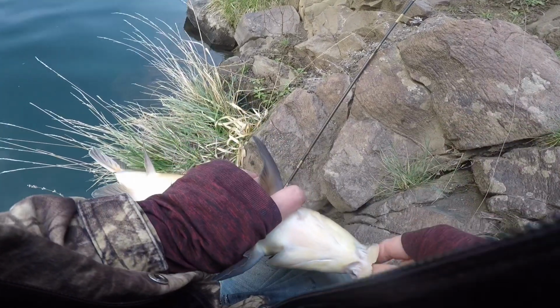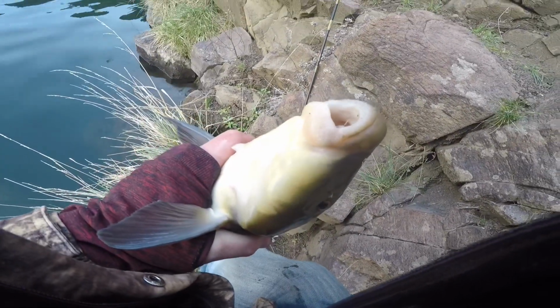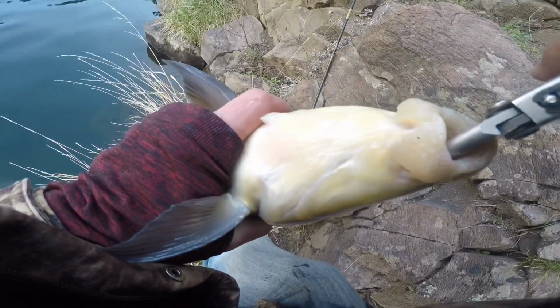I can get this hook, get a hold of this hook, and I guess I'll have to use my pliers because he did take it in there pretty deep.